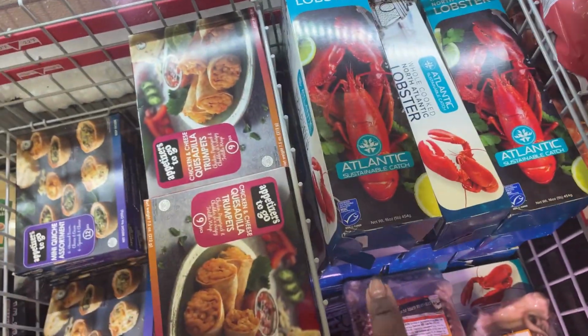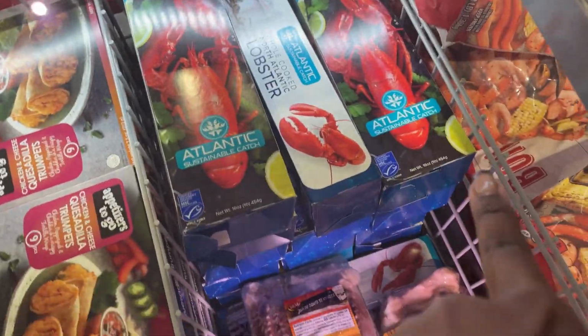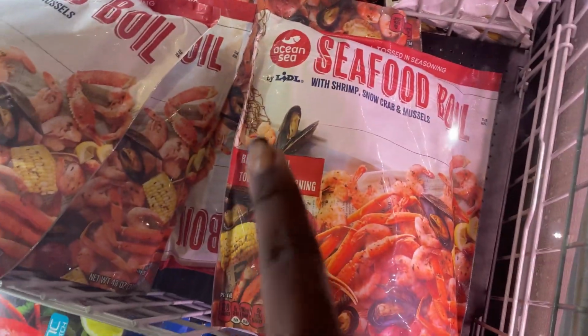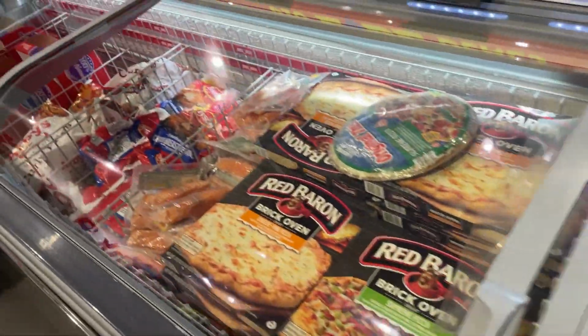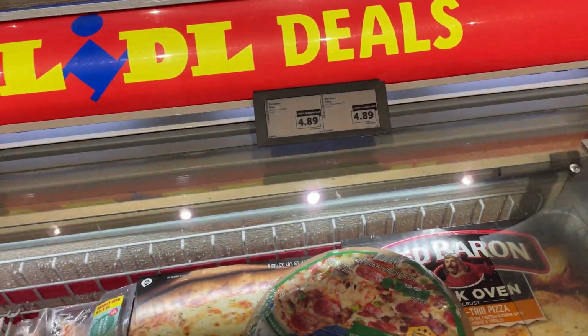You can get one lobster, y'all. One lobster is $10.99. You can make this at home. Look at this seafood boil. Y'all, this is $28.99. And they got the seasoning and everything in it. Look at this. Look, you're gonna get your money's worth. Look at the Red Baron, it's $4.89. I'm telling you, you could shop at these stores and still get your favorite products, y'all.